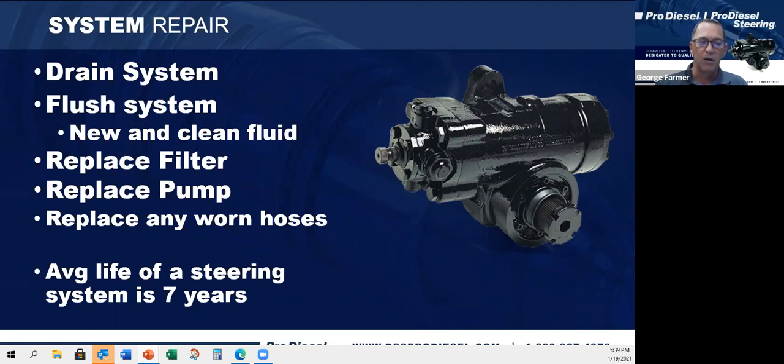If you replace all of those things and clean that, the average life of a steering system is 7 years. That being said, if you get 7 years of no downtime because of the steering system, you've spent a little bit more money, but you've saved yourself a lot of downtime money.